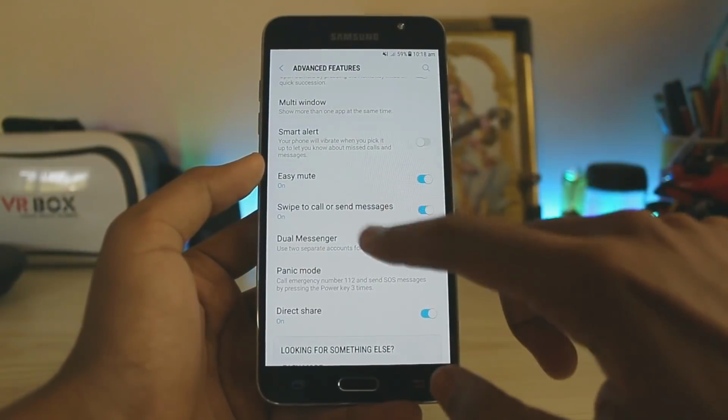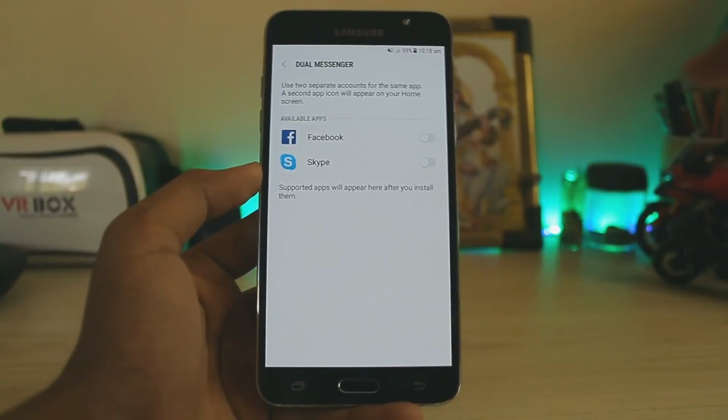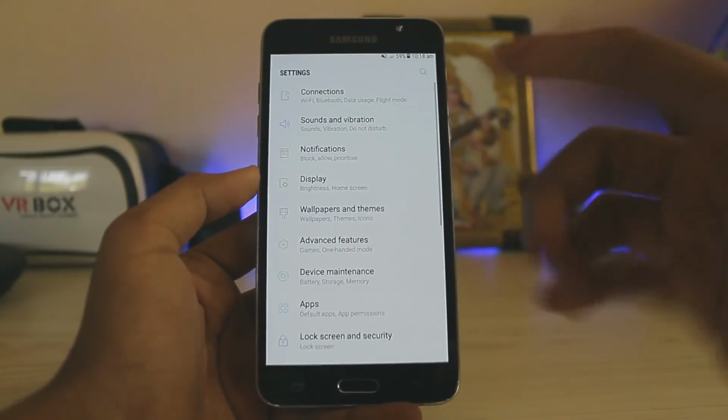Then you have the all new dual messenger, which is the same as in My UI. You can actually clone your app, for example, if you have dual SIMs, you have 2 WhatsApp accounts, you can clone the WhatsApp app, so you can use it with both of the SIMs. Pretty cool. If you go back, you have all new device maintenance.